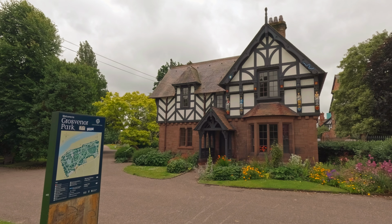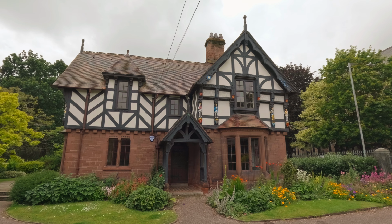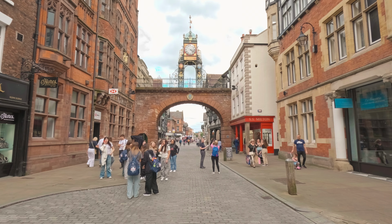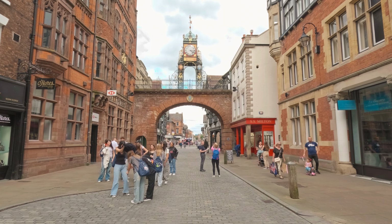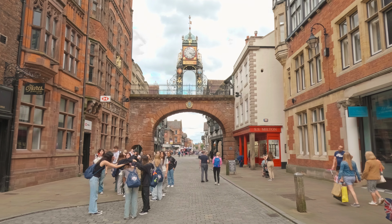The lodge is by the eminent local Victorian architect, John Douglas. John Douglas was the architect who designed the Eastgate clock, which is arguably the icon of the city of Chester.